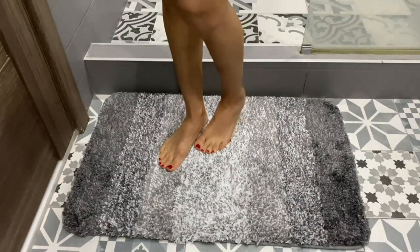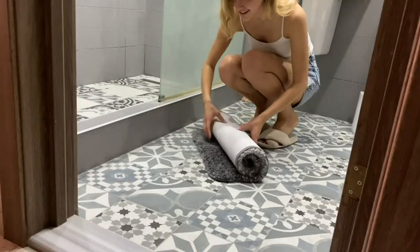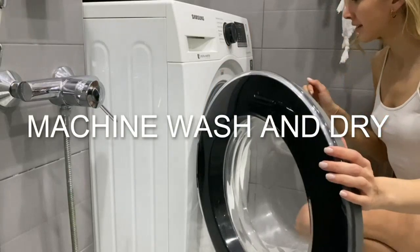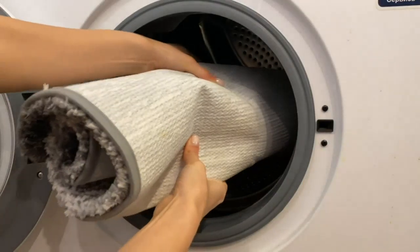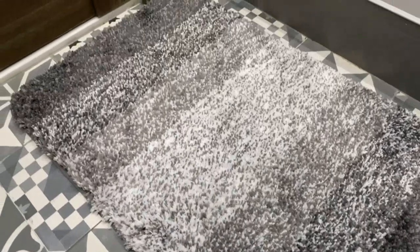Another great feature of this rug is its absorbency. It quickly soaks up any water that may drip off my body after a shower, keeping my bathroom floor dry and safe. I no longer have to worry about slipping on a wet floor thanks to this rug.